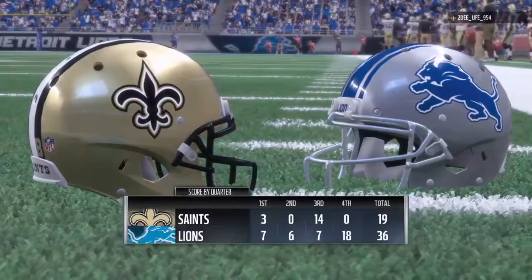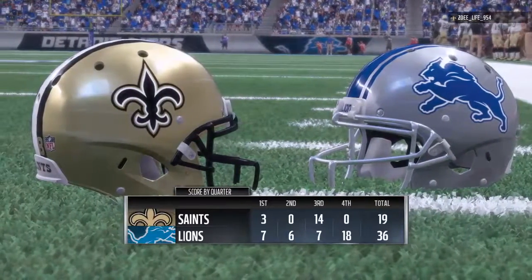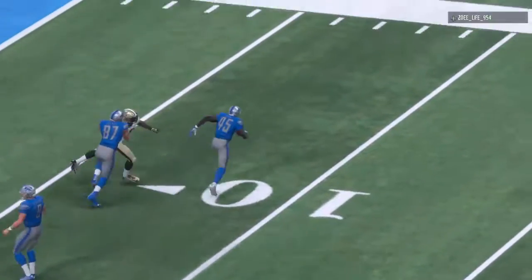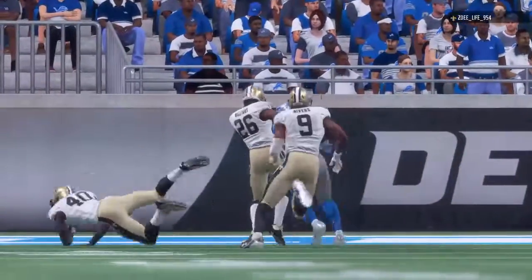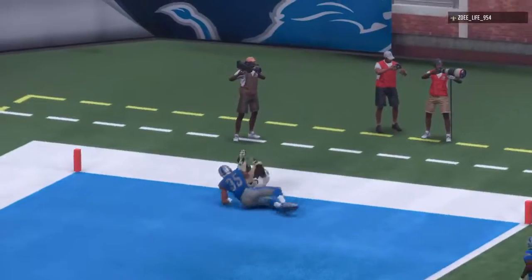So for Detroit, they keep pace for a playoff spot as they move to 7-3. And now they'll have the short week ahead as they'll host their annual Thanksgiving Day game on Thursday. Meanwhile, for New Orleans, add another loss to the pile as they drop to 2-8 now on the year. And they'll look to regroup next week as they head to MetLife Stadium to take on the New York Giants.